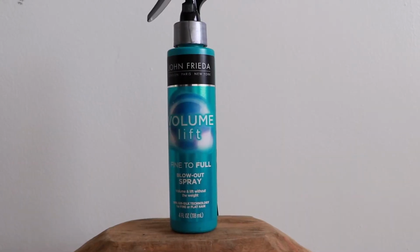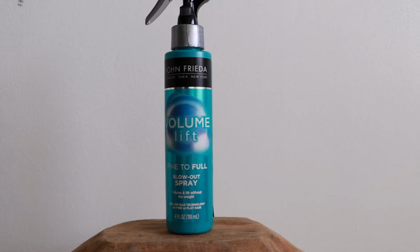And we have a volume lift product. My hair has no volume. There's nothing going on here. So I purchased this John Frieda Volume Lift Blowout Spray Fine to Full Spray. But I really didn't notice a difference with this either. There's still some product in here because I was just over it. So I probably wouldn't repurchase this one.